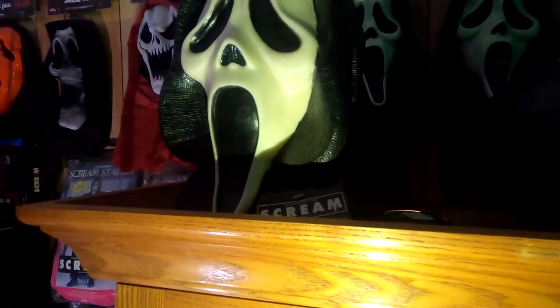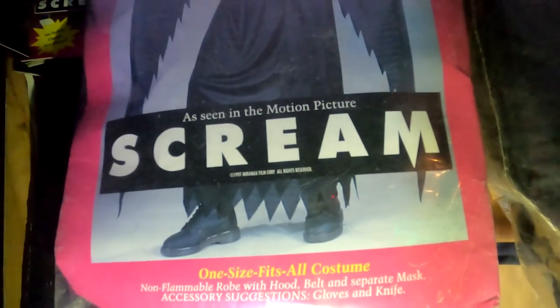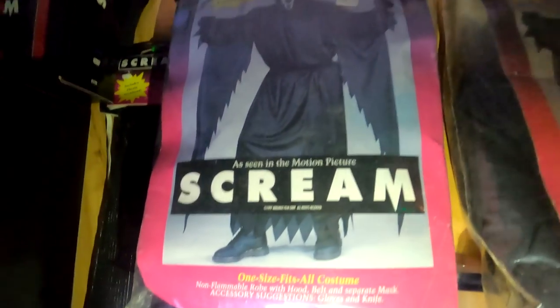And this one still happens to be tagged. You probably can't see it, but it is. It's not a very impressive tag. It's basically the Scream block just tagged on it. That's pretty much all it is.